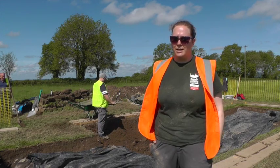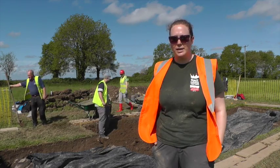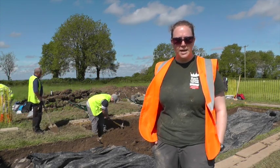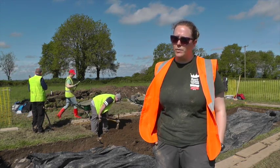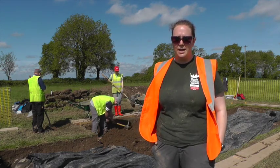So just in the interest of health and safety, we're extending our bank out a little bit today so we can dig down a bit farther. We haven't found the bottom of it yet, but as we're going through it, it seems to be really dense stones and some animal bone are coming up. So we have animal bone in the fill, which means we can get a nice date out of the material.